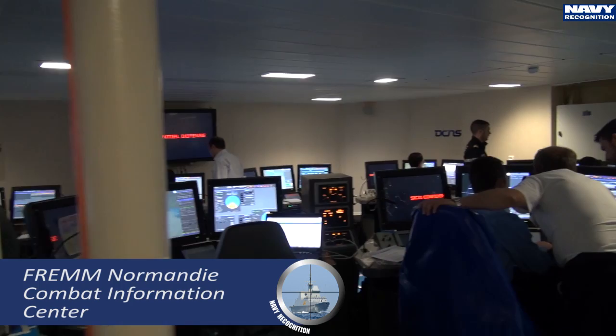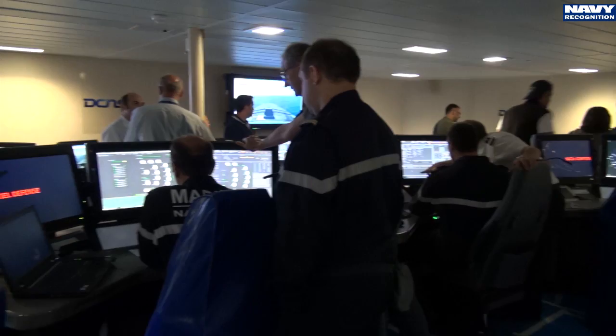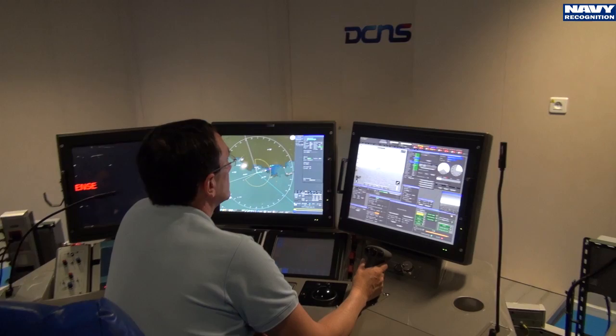This is the Combat Information Center of the FREMM Normandie frigate. This CIC is composed of 17 multifunction consoles. We are capable to manage all the information and the weapons from the Normandie frigate. We are currently integrating the system, and you see people from DCNS performing all the acceptance tests with the Navy and with the Direction Générale de l'Armement, DGA.